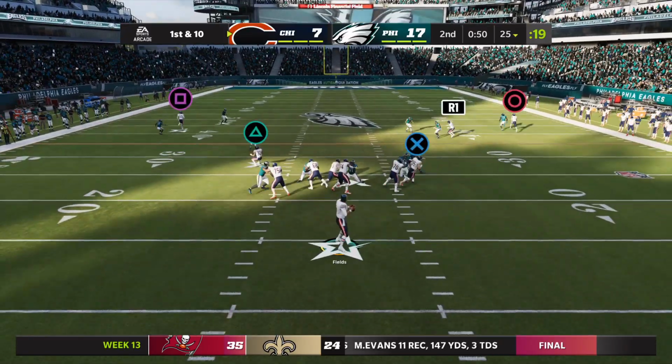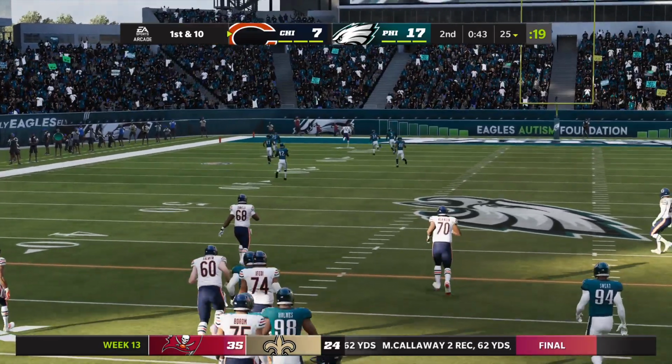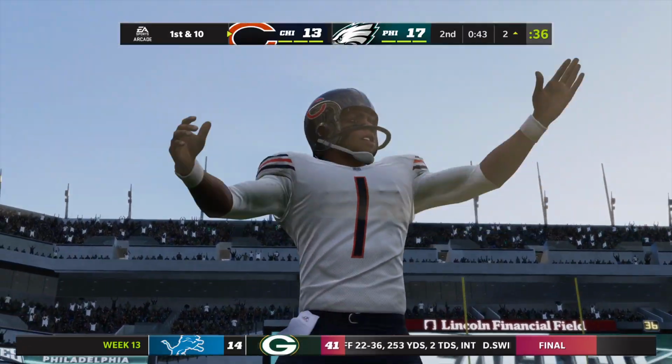First down, it's Fields. Gonna let one fly for Robinson. Oh, a contested ball here, and it's gonna be caught. Touchdown, Chicago! Allen Robinson.